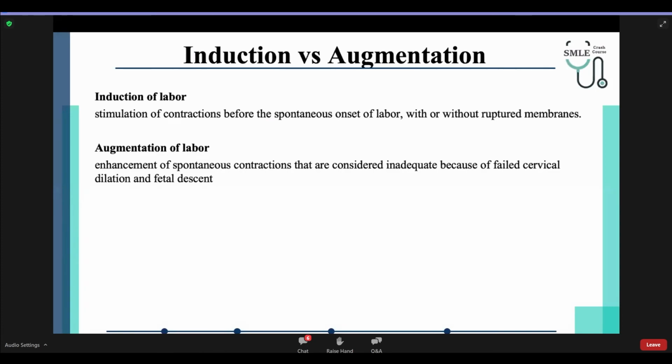What's augmentation, Nora? That's what I'm explaining. You need to enhance the labor. You need to help the labor.